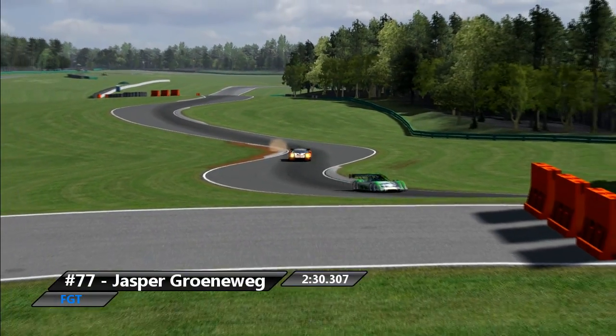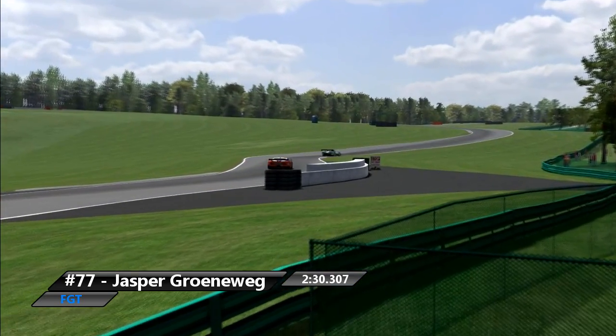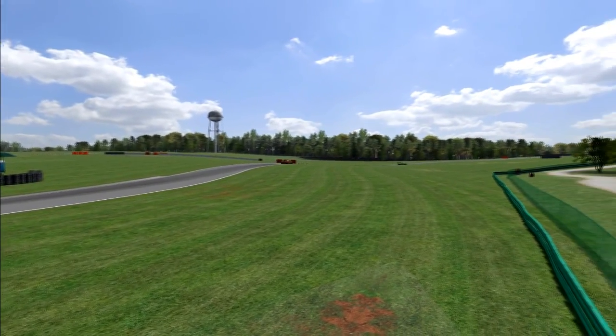Sitting in second position is Jasper Grombeck from the Netherlands. He's also actually in the top 10 in the official iRacing Prototype GT Challenge, so he's definitely going to be one to watch, and he knows what it's like to compete at the highest level of motorsport.